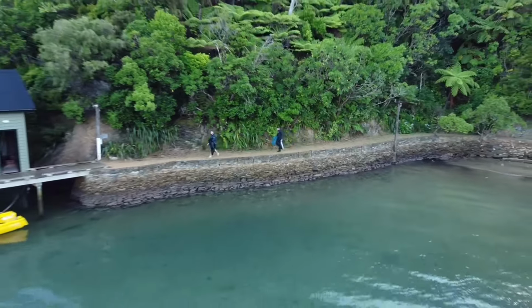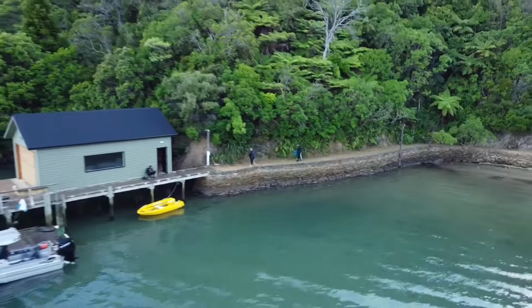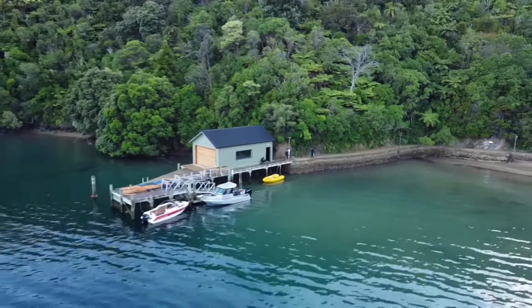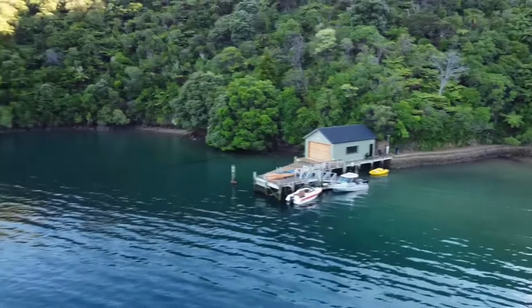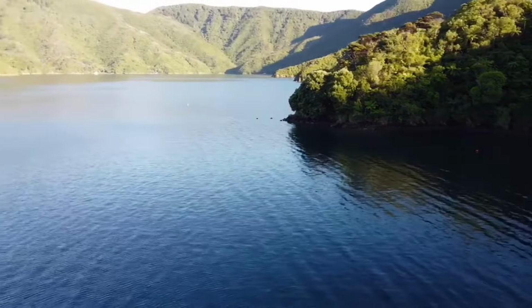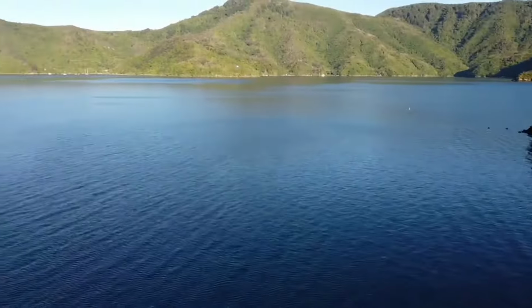Here's a shot of where we're staying. A beautiful remote cove out in the Marlborough Sounds. It's actually my friend's family property. They've built it up over the years, and they've been here for over 100 years. So it's got some wicked history.